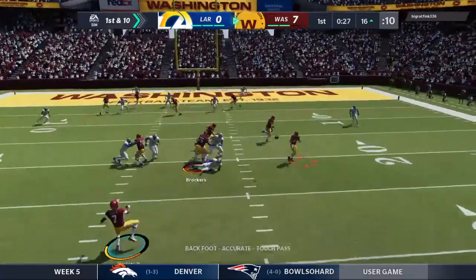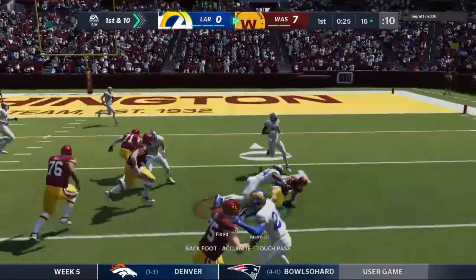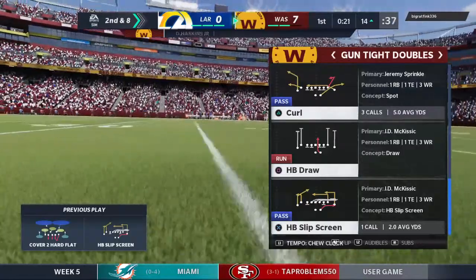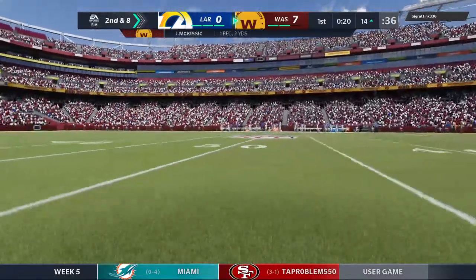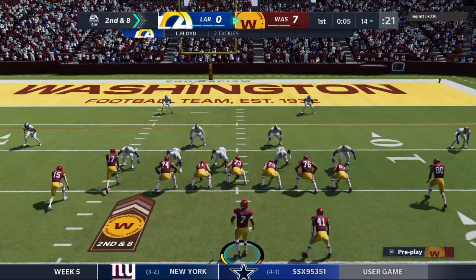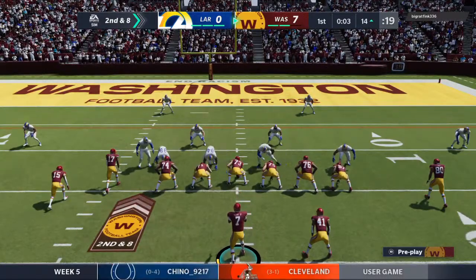Here's Haskins to throw. Now they go screen. It's complete. And he'll get him inside the 15 down to the 14-yard line. That catch good for only a couple. Brings up 2nd and 8 at the Rams 14-yard line.